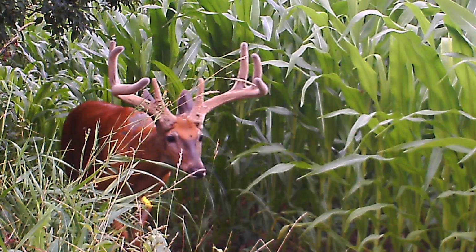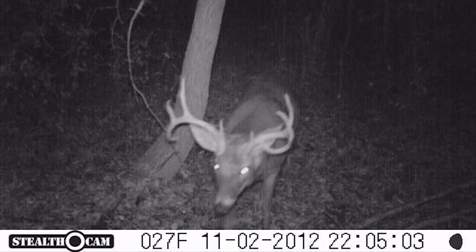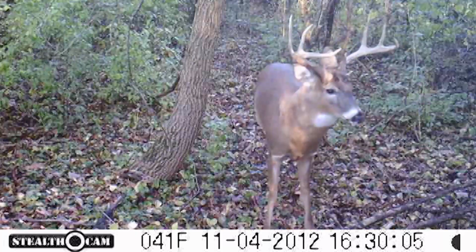We've got three years of trail camera photos of this particular deer. We believe he's a 5-year-old. Mike picked up one of his sheds actually in this cornfield behind me over the off season, so he's definitely one of the homebodies on this particular farm, and we definitely want to try to kill him.